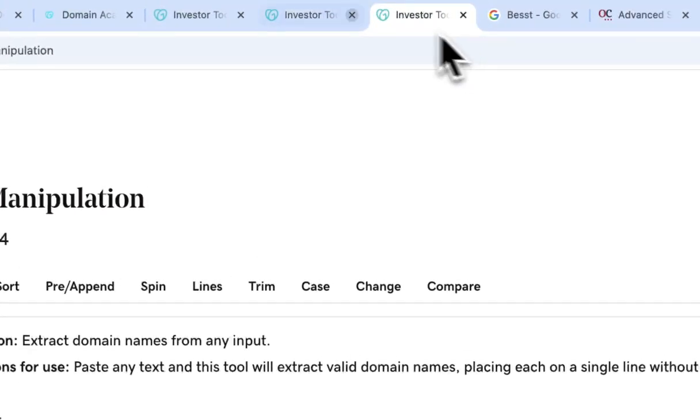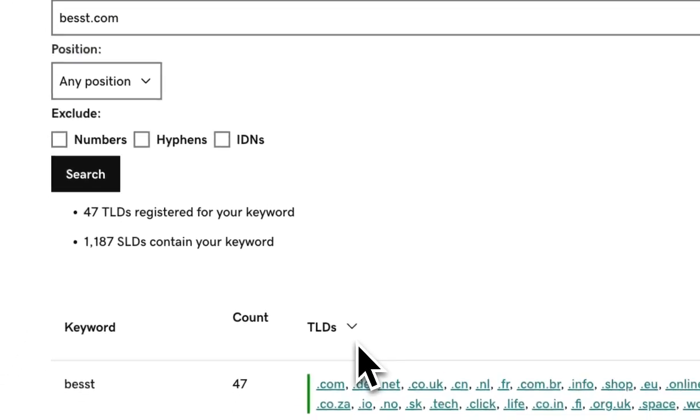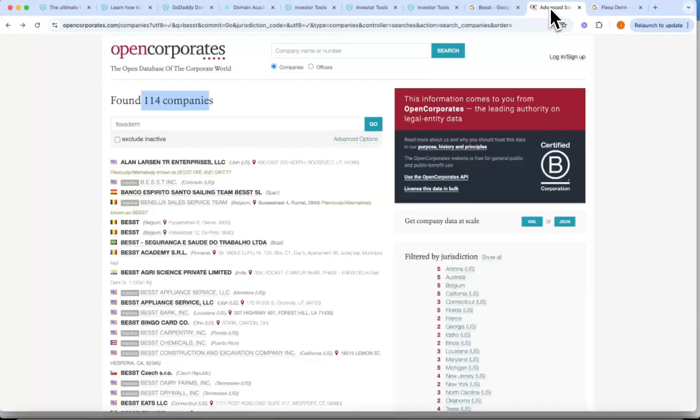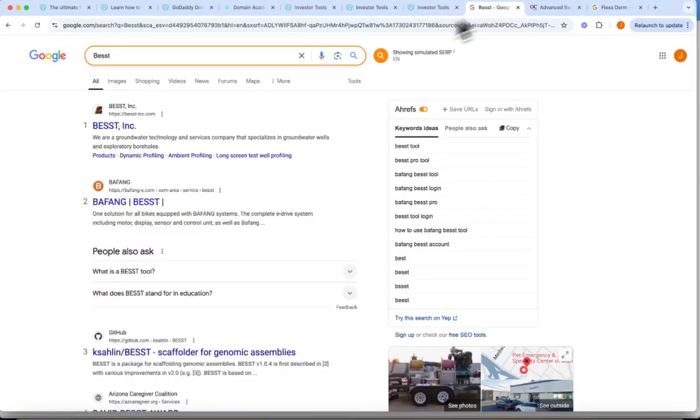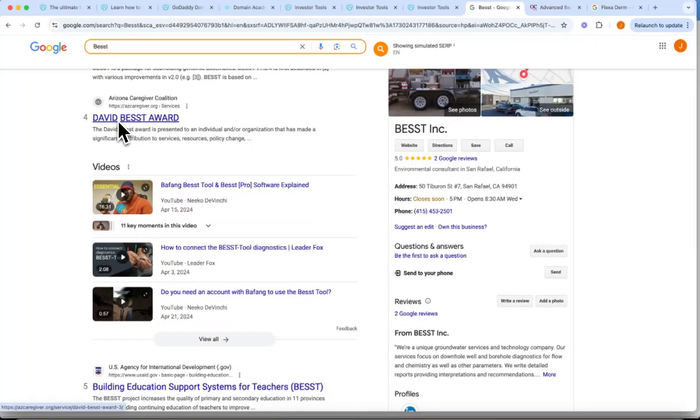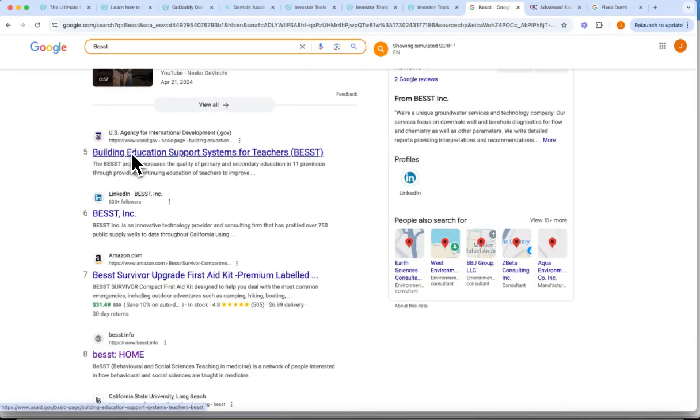So what I'm seeing here is that there's a lot of adoption by real businesses from looking at the corporate filings that we have. We could look in Google for that keyword and see that there are businesses that are built around that. You got an award for it here in USAID.gov. They've got the best education support systems for teachers. There's a company here with 830 followers. And here's that Best Survivor that we just talked about.